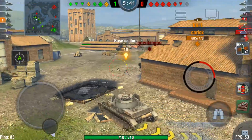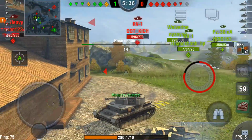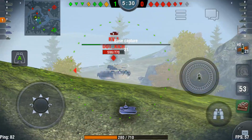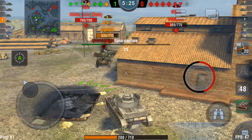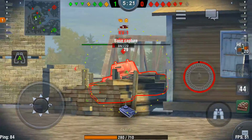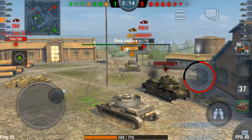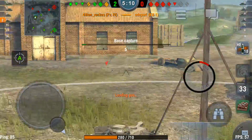1 HE into the KV1, pull back, and bang! That hurt. That was the Wolverine sitting up near the bridge, firing a derp gun similar to mine. Speculative shot at the KV1, nowhere near. This KV1 is down to low health. If I can just clip him. Nope. There's that accuracy again. Second shot does the job.